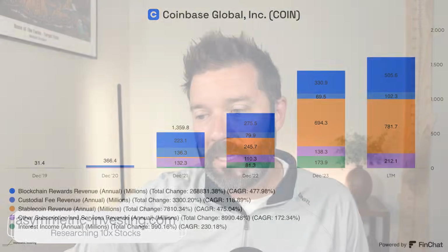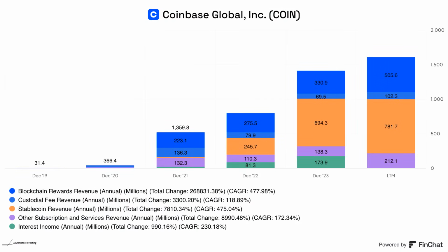I want to just go through the non-exchange business for Coinbase. These are the segments of the non-exchange business. In dark blue, you have blockchain rewards revenue. Light blue is custodial revenue fees. This is going to be fees for being the custodian for a lot of the Bitcoin ETFs that have been launched recently, but they have a bunch of other services.